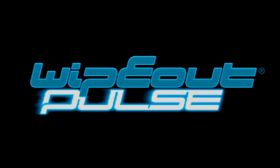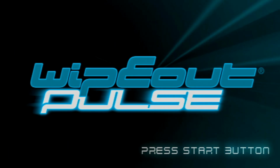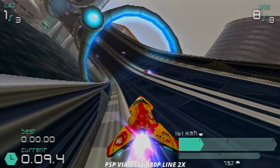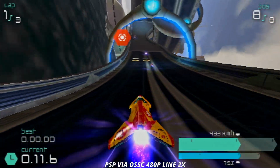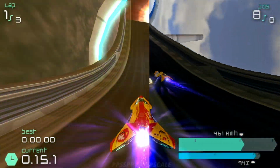Next up, Wipeout Pulse. I love testing this game because it really made Wipeout a force to be reckoned with. Thanks to the 3D graphics, good frame rate and good controls, this experience shines on the PlayStation Portable. It's a great racing game to play.